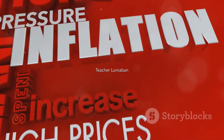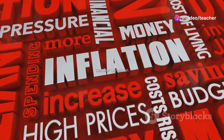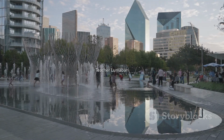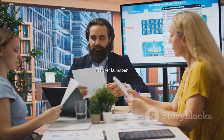Governments can also contribute by pursuing responsible fiscal policies that avoid excessive spending and debt. By working together, policymakers and central bankers can help to tame the inflation beast, creating an environment where economies can thrive and individuals can prosper. Remember, understanding inflation is the first step toward protecting your financial well-being.